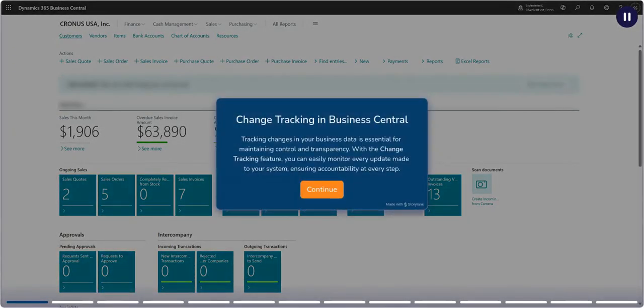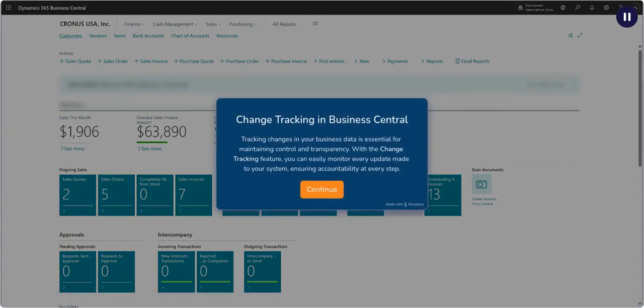Welcome to our Change Tracking in Business Central demo. Tracking changes in your business data is essential for maintaining control and transparency. With the Change Tracking feature, you can easily monitor every update made to your system, ensuring accountability at every step.